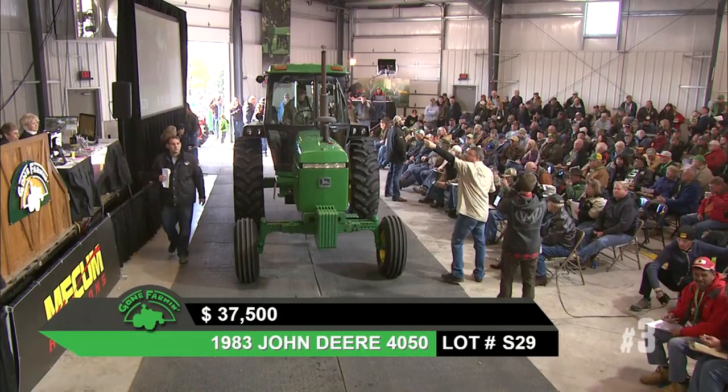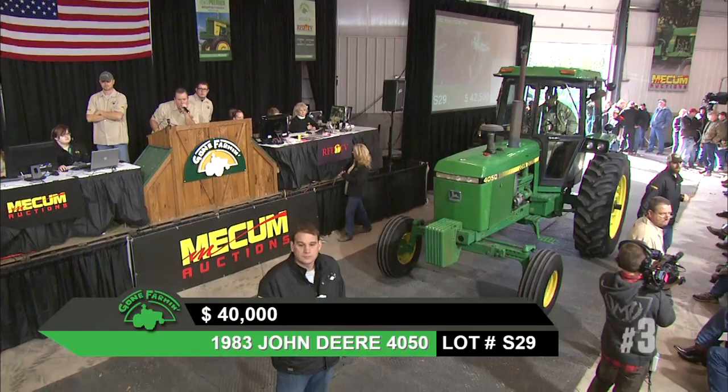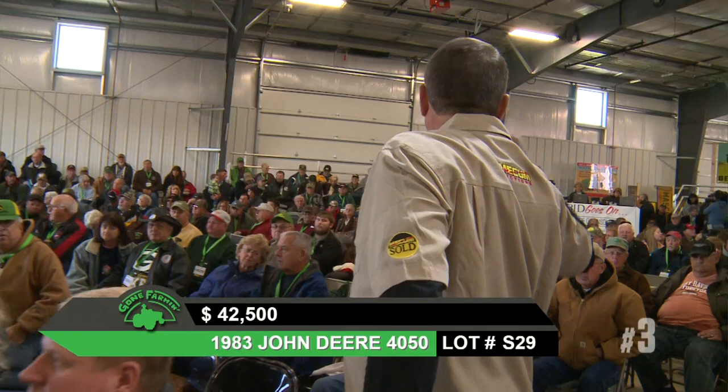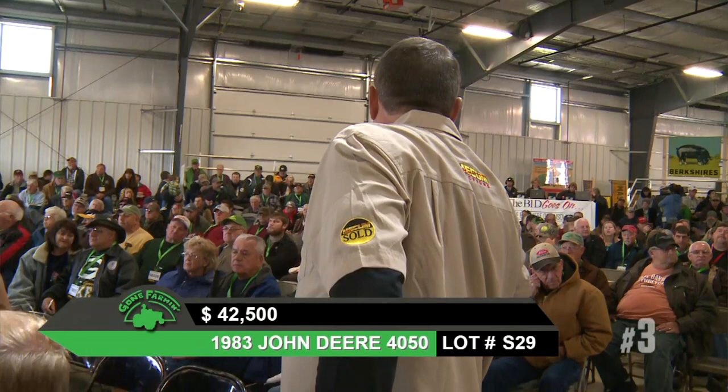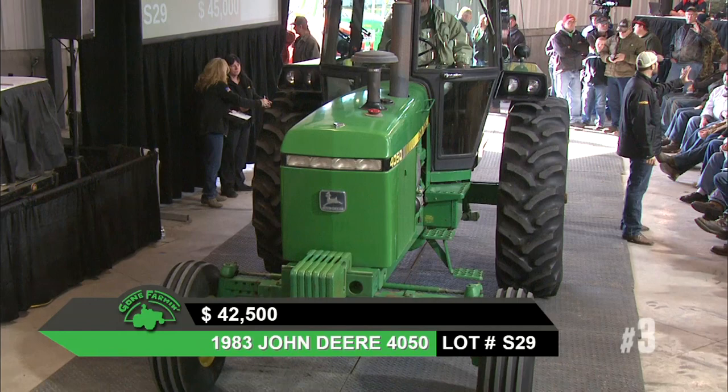And getting some quick late movement on this one. Already reaching $40,000. And I figured this tractor would be pretty popular and go for a fairly decent price here with the low hours on it and it being one owner and garage kept all its life. And this certainly is going to be one of our top sellers so far of the auction, with a lot of tractors to go.